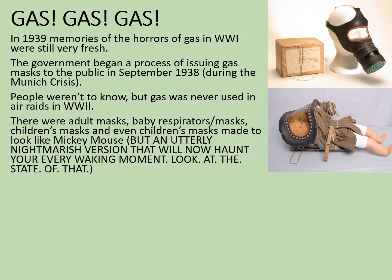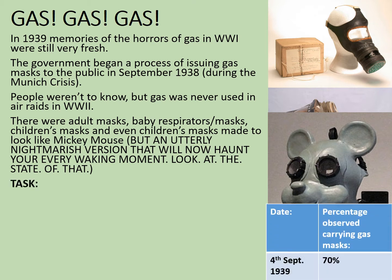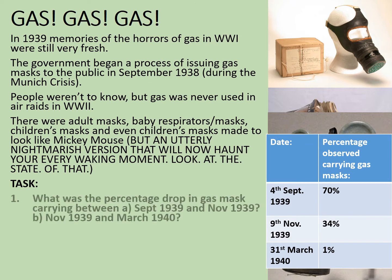There were adult masks, one is shown to the top right, baby masks, one is shown just below that, and even children's masks made to look a little bit like Mickey Mouse. But not just like Mickey Mouse, this is an utterly nightmarish version of Mickey Mouse that will now haunt your every waking moment. Look at the state of that. That is a massive, massive pile of nope, and I want nothing to do with it. Okay, I'll cover it up in a moment. So your tasks are, phew, that's better.